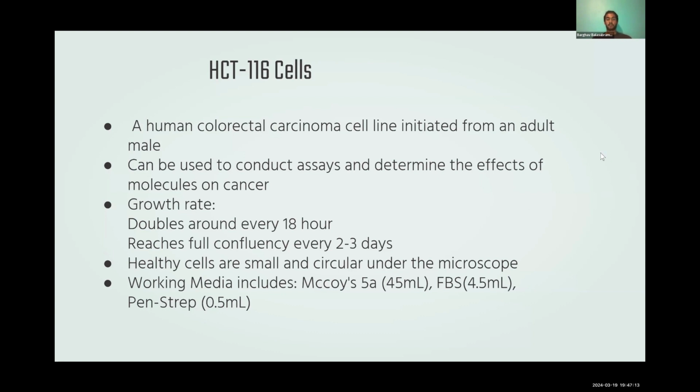These cells tend to double around every 18 hours, and they reach full confluency, or their highest concentration, every 2 to 3 days. Healthy cells appear small and circular under the microscope. In order to maintain these cells, we prepare a working media, which includes 45 milliliters of McCoy's 5A, which is a general media, 4.5 milliliters of FBS, which is fetal bovine serum, and this provides the cells with the nutrients that they need to grow, and 0.5 ml of penstrep, which is to prevent contamination and bacteria.